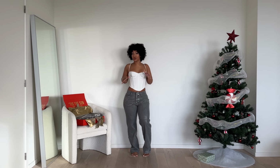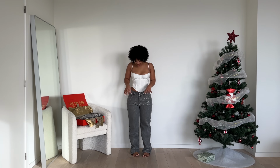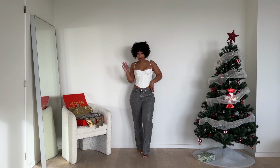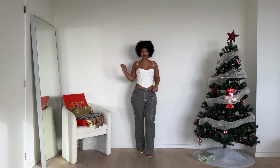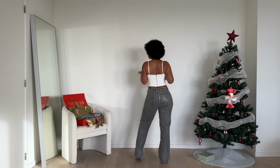This is giving me cool girl. Cool girl, but still looking very classy and cute. If you wear this look with some silver pointed heels and a bag, a silver bag or a white bag, whatever, just a cute bag, this is going to give a lot. I mean, no, I just really like it.